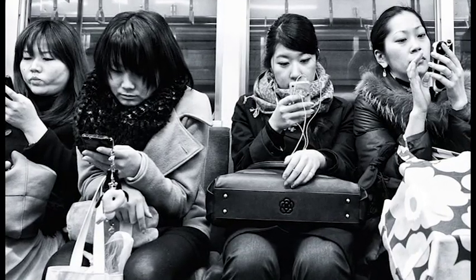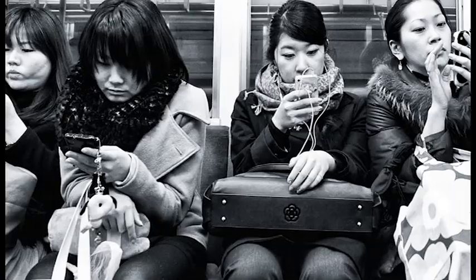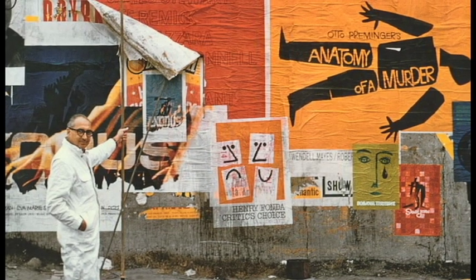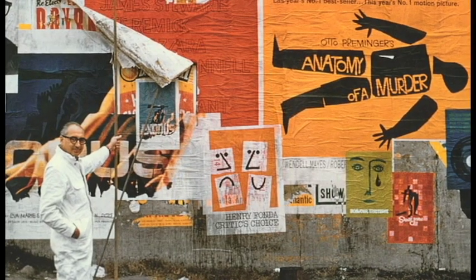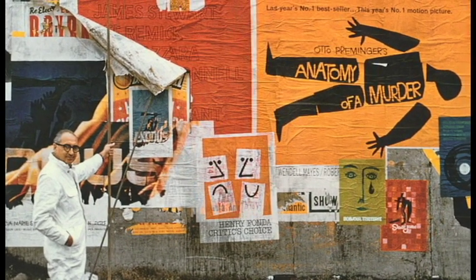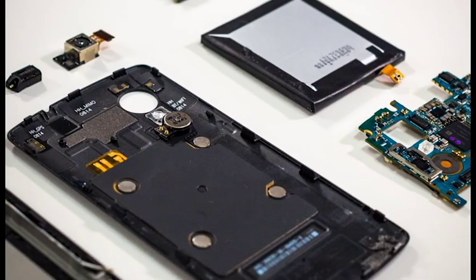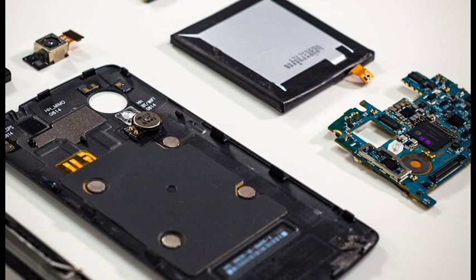Information is now instant, personal, and in the palm of your hand. Mass media has become personal media, and in that transition we have lost a vital and vibrant form of public art as dollars chase digital and print is left to languish. But what most people don't realize is that the smartphone itself contains print.